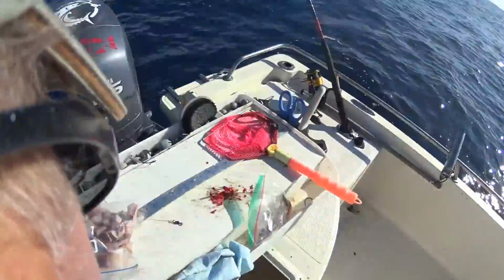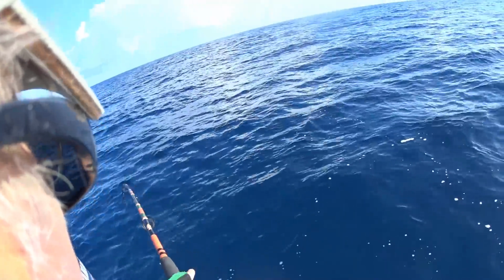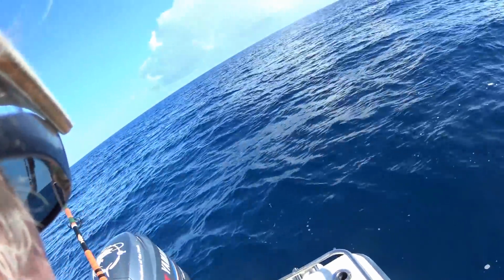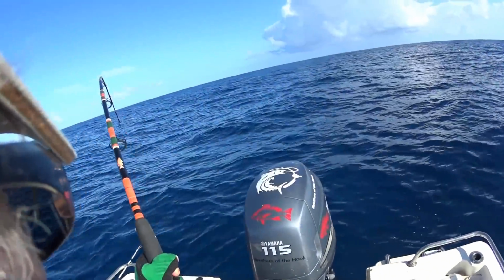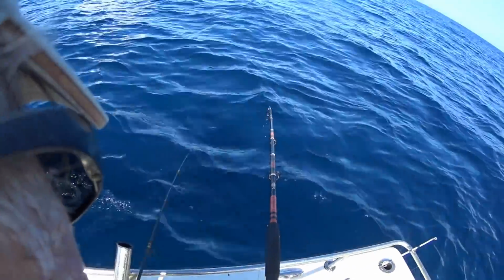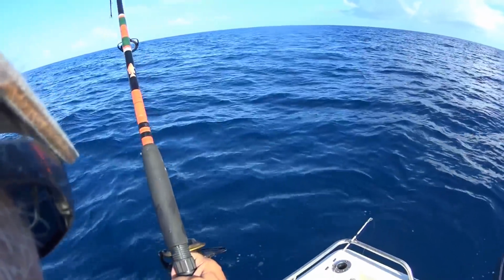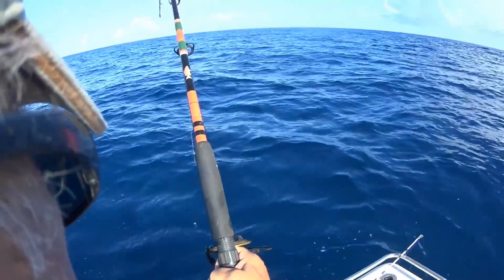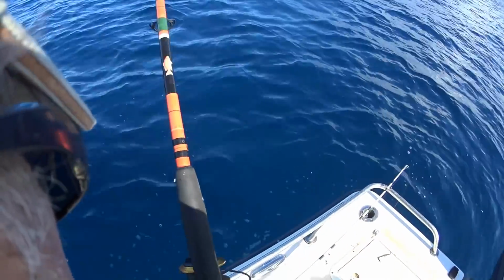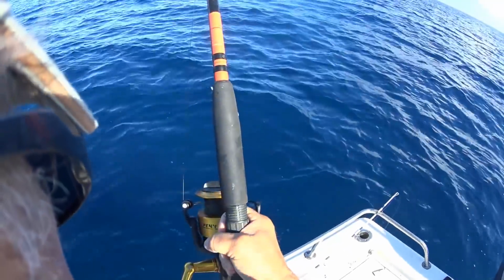Let me see what we got here. Something came up and got this mullet. Oh, goodness. Is that still the top or on the bottom? Well, it's free lining, but still it's sinking. And it looks awful light from here, even. Did you jump over there? Oh, goodness. And he's going for the bottom, so I think I know what this is. Wow, you can see so far down.